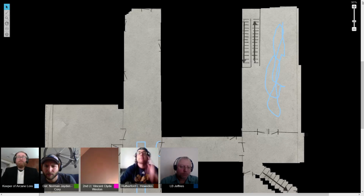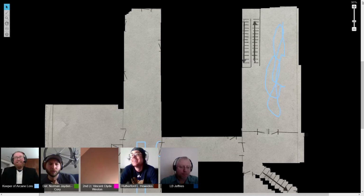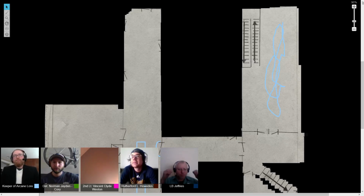All right. What is the group doing? I'll do a Spot Hidden on the north wall, looking for maybe some sort of opening or secret passageway trigger sort of thing. Okay, go ahead. I threw that die, and it landed on a 50, quite clearly on the floor, and that makes for a 55, which is a success.